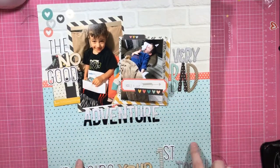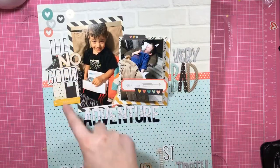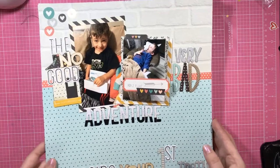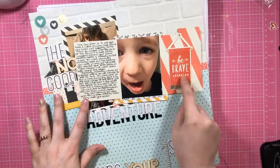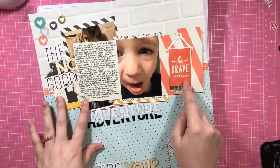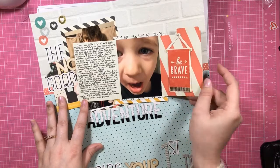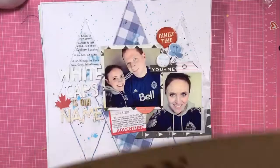I use all of the pattern papers here. I kind of layered it here with some layering. And then, of course, the very fun title, which is the main part of the layout, along with the flip up of the journaling and the added photos. I was also super excited to finally get this Be Brave chipboard that I peeled the backing off of, so it was flat. I was not really sure how I was going to use that, so that was perfect.